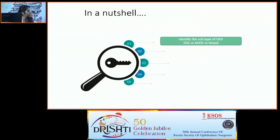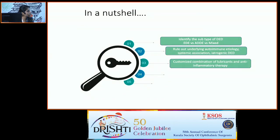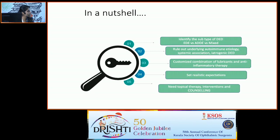So in a nutshell, we need to identify the type of dry eye and rule out underlying autoimmune etiology, customize the treatment based on what the patient's needs are and which layer is affected, set realistic expectations for patients, and spend a lot of chair time in counseling.